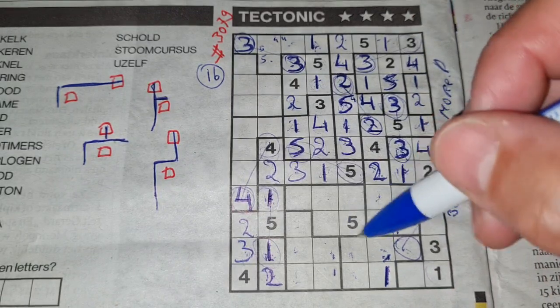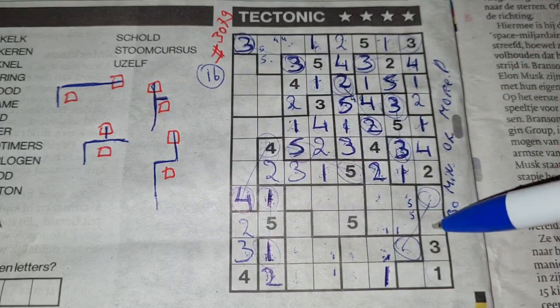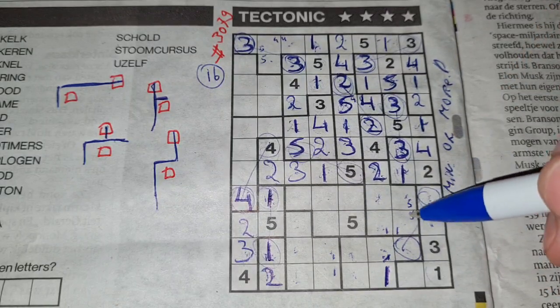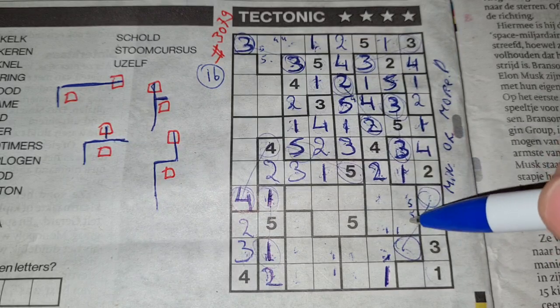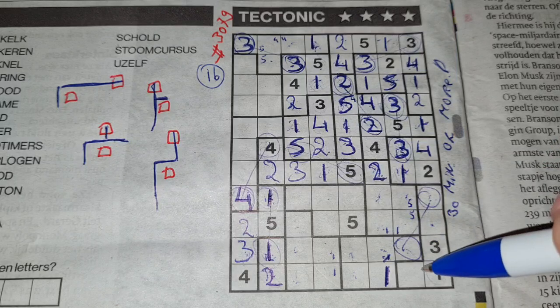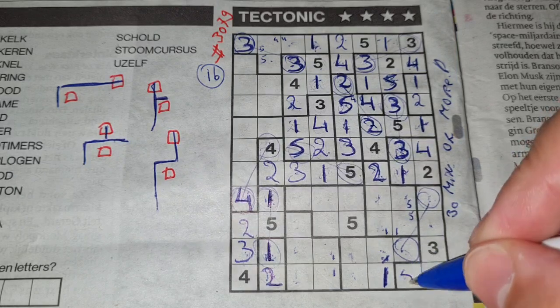These two boxes cannot be a 5. So the 5 could be here, could be there. That means that those two boxes cannot be a 5. We have a double 5 here. If I place a 5 in one of those two boxes, I cannot fill any 5 in one of those two boxes. So the 5 in this L-shaped area should be here.